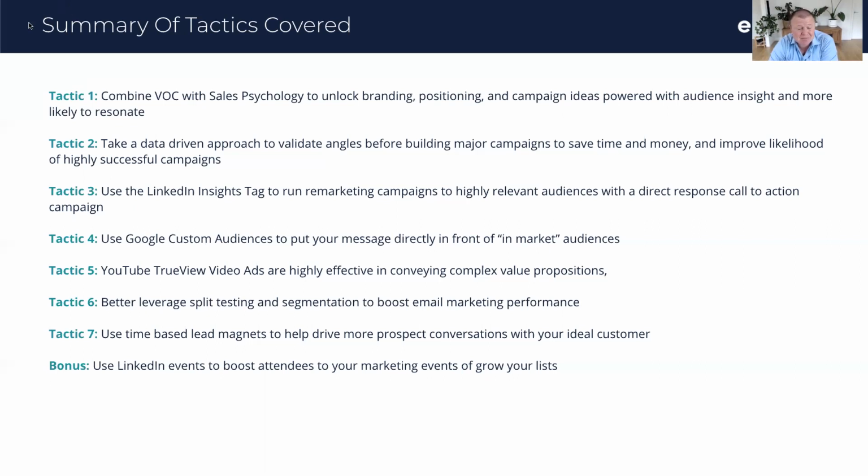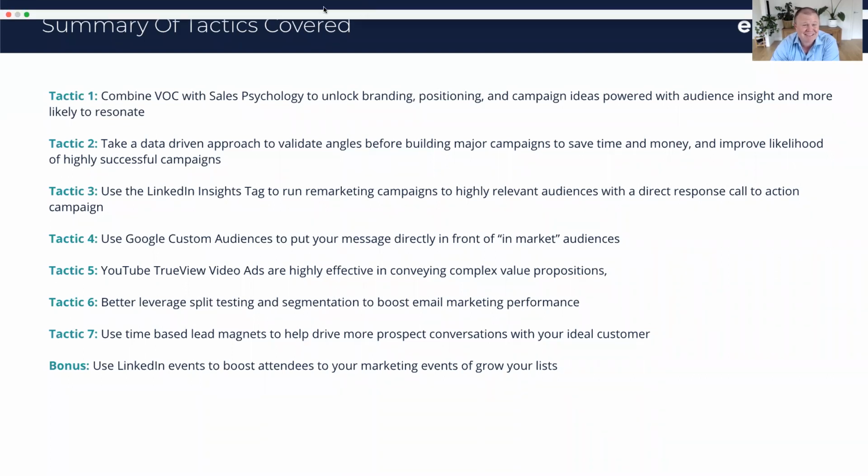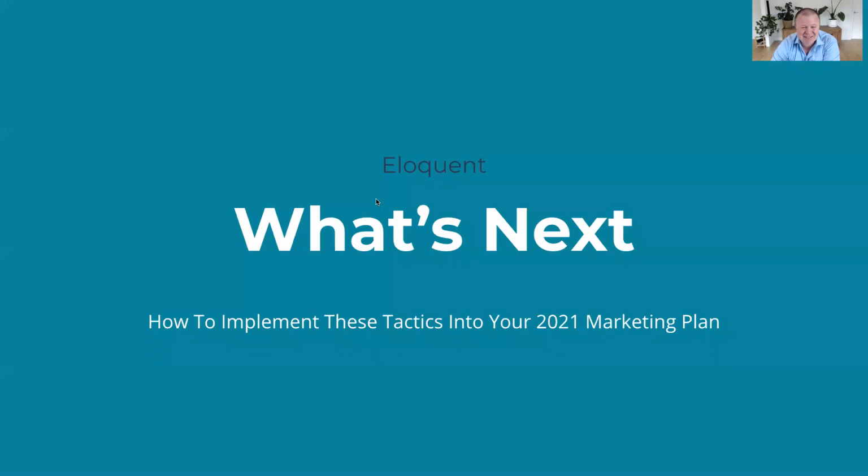And that bonus tip, LinkedIn events. It's only rolled out relatively recently. It's about 2 or 3 months old. It hasn't been saturated yet by any means. We're getting really high response rates from it. They're really easy to set up. You just hit that button that I showed you and follow that process. So you should be doing that.